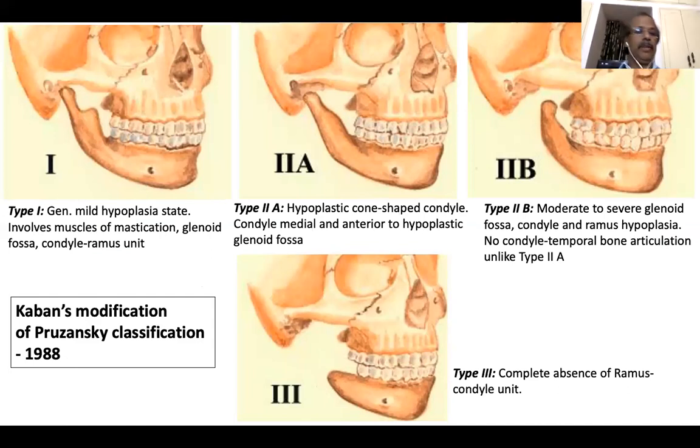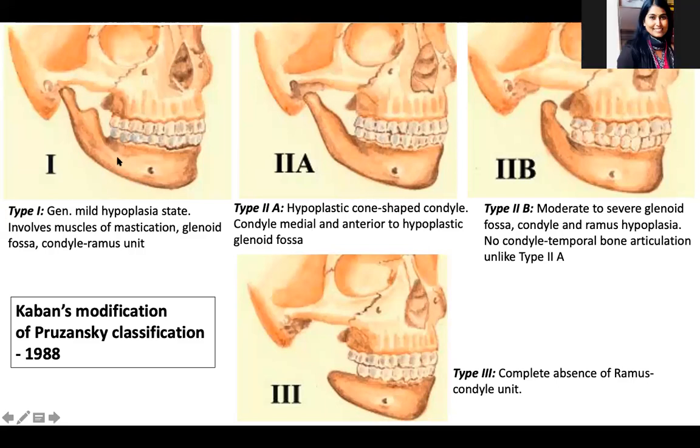I will divide this class into Kaban's classes. Class one, where you have a deficiency. There's a mild deficiency on one side. Part of the condyle and the ramus and the mandible appears to be shorter. That is type 1. Then type 2A, type 2B, and type 3.